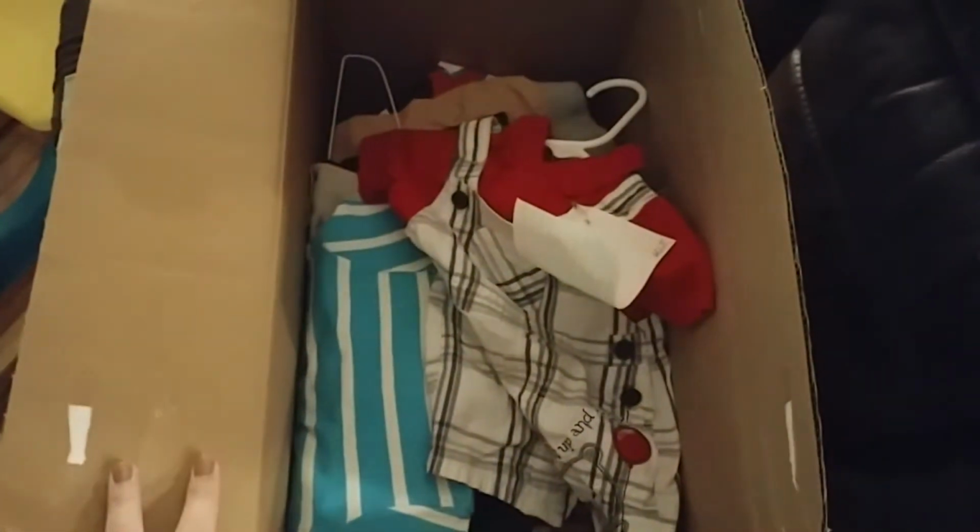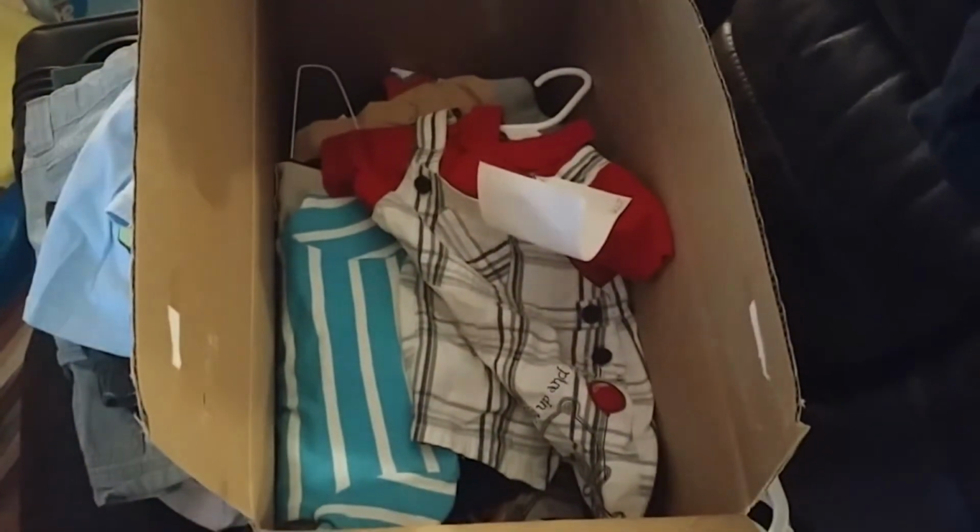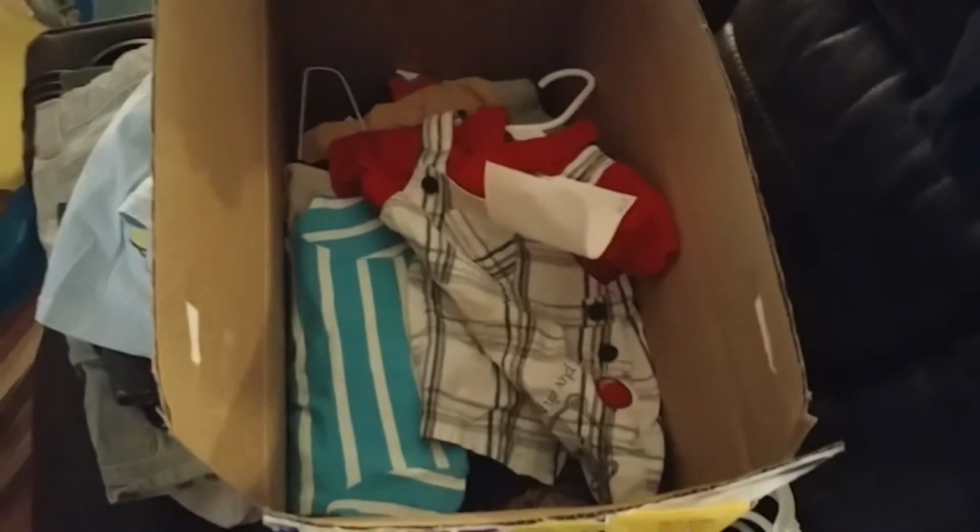Okay, so I got about halfway through the box. So these I still have to go through tomorrow. It's taking so long because these were things that I had tagged for a consignment sale. So I'm having to take all the tags off, and it involves a lot of safety pins and stuff. So it's just taking some time.